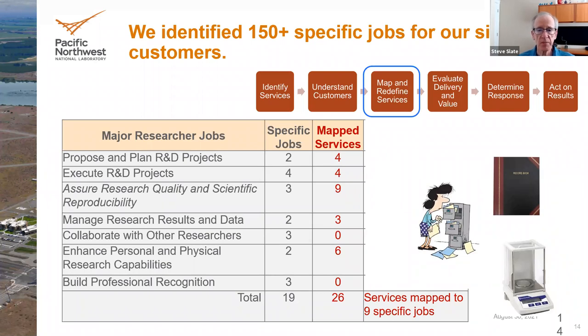So you can see, our organization only touched less than half of the researcher jobs, and not to a great extent. So even though we claimed that we were enabling research, we weren't as much as we thought. Even on these specific things we were getting a lot of resistance, and not just in this one example, but across the board. And so we needed to improve. That's basically the articulation of the value of what we had relative to what they were trying to accomplish.